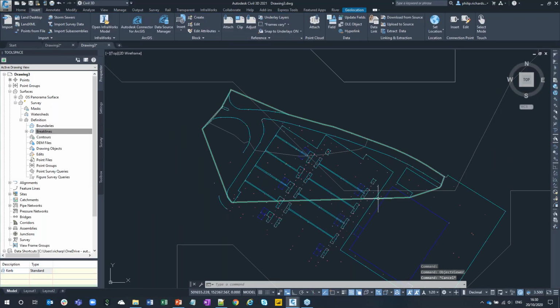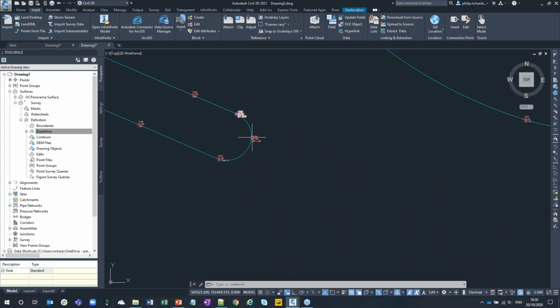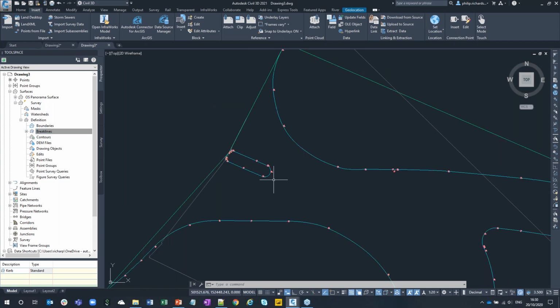So I'm going to build a model that has much better detail up here. If you needed to do a better survey down here, you might have needed to add some extra points. This is where you insert the points as cogo points, drop some extra points in, and then work with point groups maybe to refine these things.